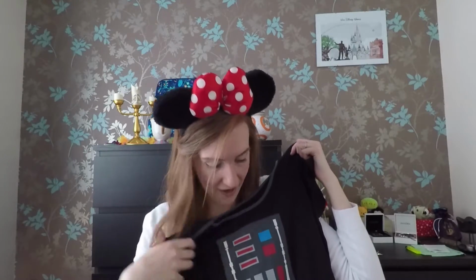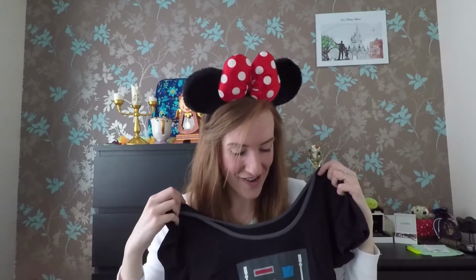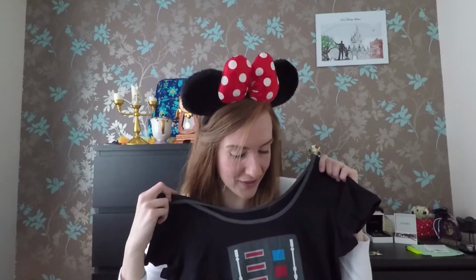What was quite funny about it is I was wearing it one day in Hollywood Studios, and one of the cast members in the shop saw me walking past and he went, "My lord," and started bowing to me. So that was really fun, and I just love when little things like that happen. So it's quite thick material for Florida, but for England it's perfect. So that's all of the clothes that I've got in my pile here.